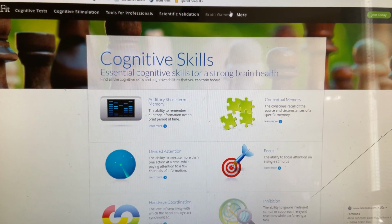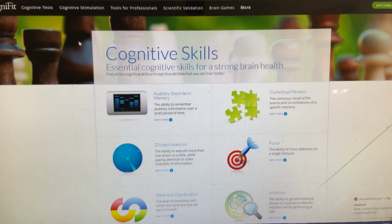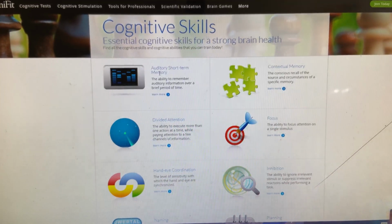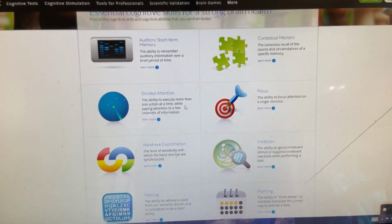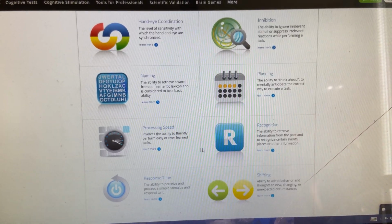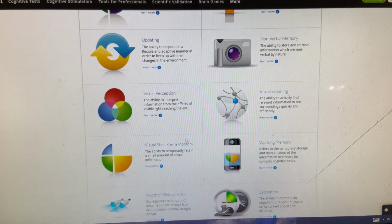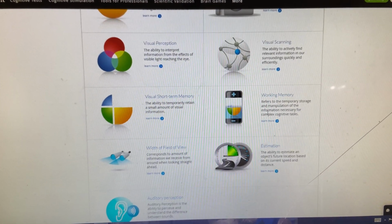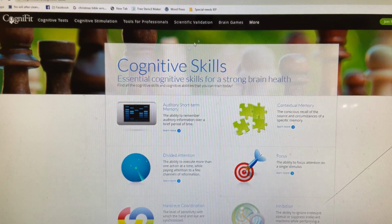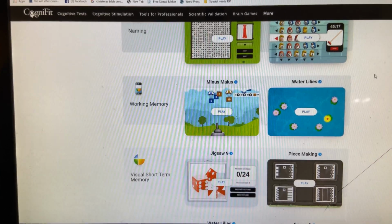And what this is, an online program. They have you take an assessment to see where your child is in all of these different cognitive skills. And then after assessing your child, they give them short games and activities to do online to work on these things like auditory short-term memory, contextual memory, divided attention, focus, hand-eye coordination, inhibition, naming, planning, processing speeds, recognition, response time, shifting, short-term memory, spatial perception, updating, nonverbal memory, visual perception, visual scanning, visual term memory, working memory, and all of these other things, right? So they're going to test all of those different areas of your child. They're going to identify the areas that they struggle, and then they're going to give them games and activities that they can play and do to work and build on those skills.